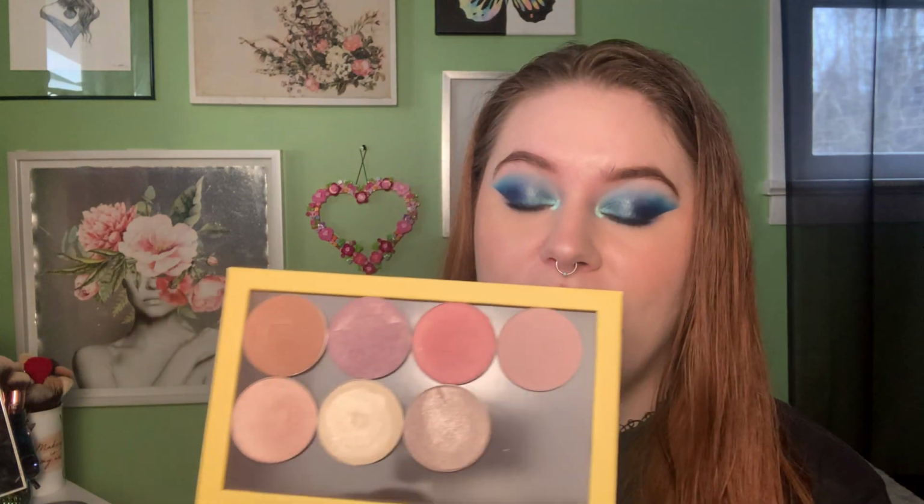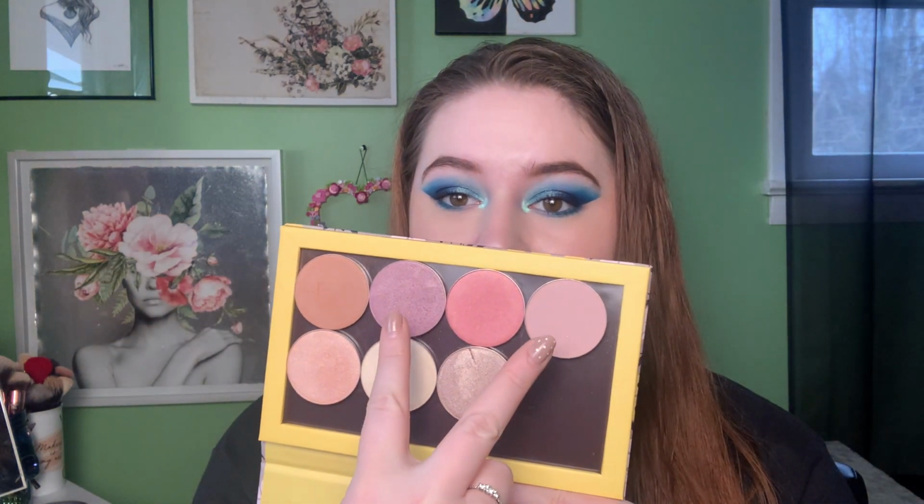I just want to use this palette 10 times. I'm not looking for any specific shade. I just want to get some use out of this, and that shouldn't be hard. We're still in winter, and my two favorite winter blushes are these two because they're more cooler toned. The highlights are beautiful. I have no complaints with the Sydney Grace cheek products.